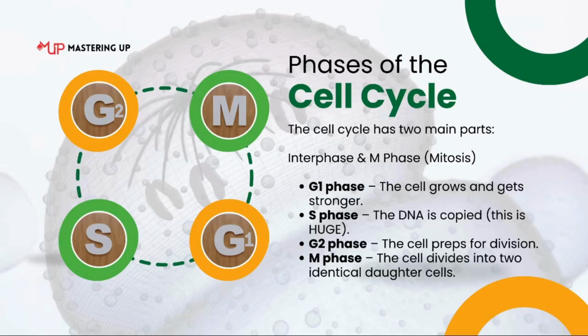The cell cycle has four stages. The first one is G1 phase, or Gap 1. The cell grows larger and makes new organelles and proteins. It performs its natural functions, like a skin cell doing its job. The cell decides whether to divide or to stay the same. And there's also a checkpoint that checks for size, nutrients, and DNA damage.